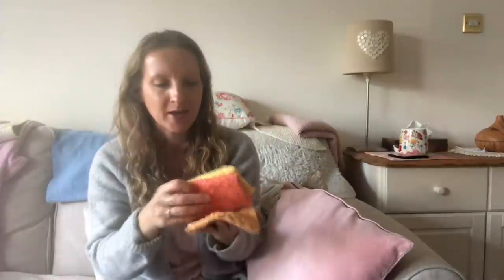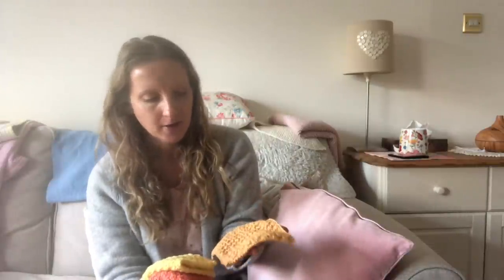So I finished that one. Is anybody else not even using their dishcloths yet? They just want to keep them looking all pretty. I think one of the goals is that you can have a nice photo of them all finished, and if you use them then you're not going to get that.